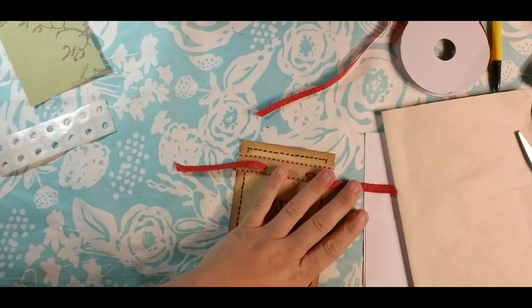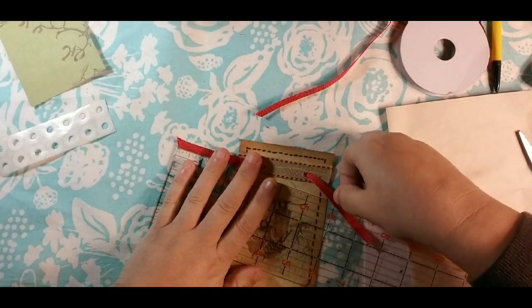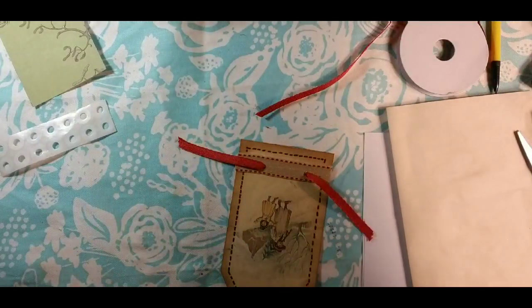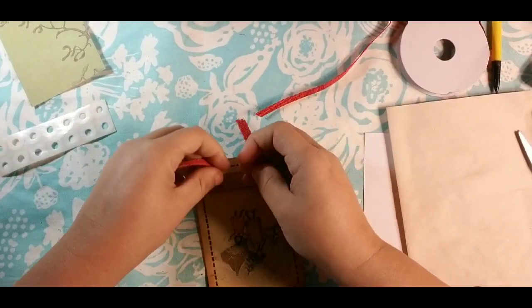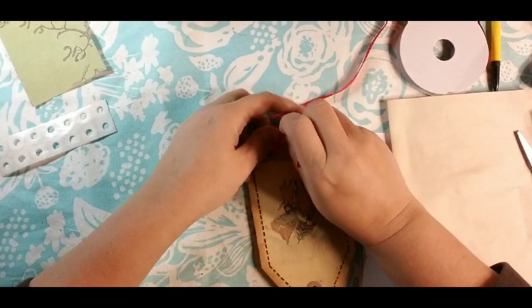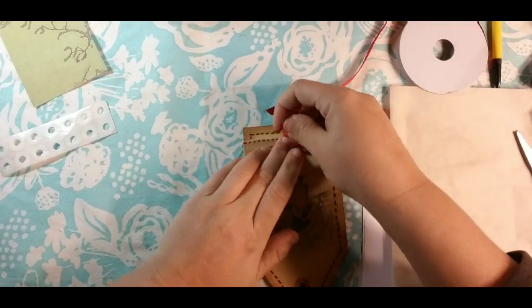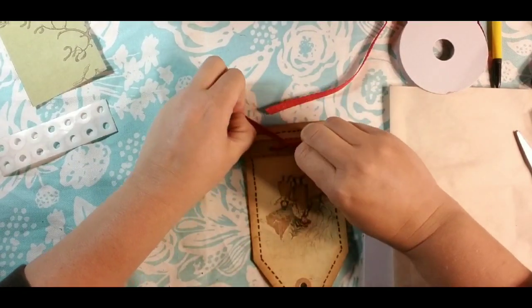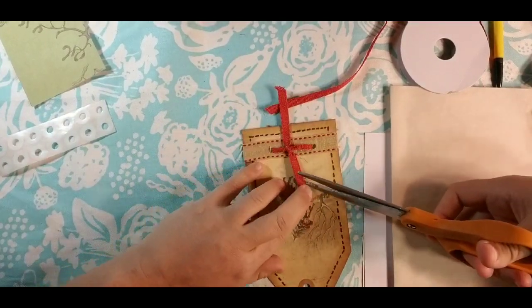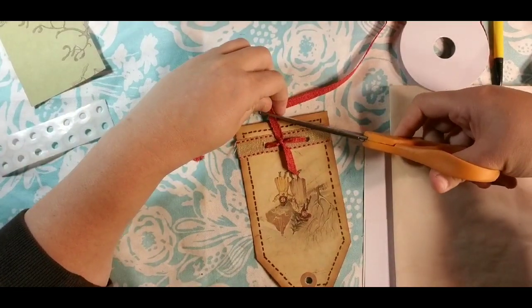And for that ribbon, just so you have an estimate, if you cut 8.5 to 9 inches, you're going to be pretty good. And then I'm just going to take it over. I'm not tying a bow today, guys. Sorry, no bows today. I'm just going to do a square knot and pull it. And then I'm going to come in and cut my ribbon on the diagonal, because it's always a lot nicer.